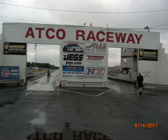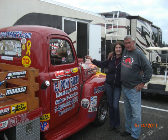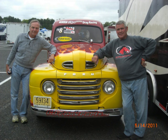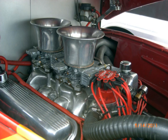Well, good morning. Here we are at the fine race here at Atco, New Jersey, and I'll just tell you a little bit about my truck. It's a 1948 Ford that's been in the family since about 1966, and I finally talked it away from my brother in about 1971, and I did a total restoration on it. It took about 15 years, and shortly after that, I used it for a tow vehicle for several years. In 1991, I decided to go drag racing with it, and it's just been more and more since then.